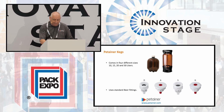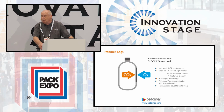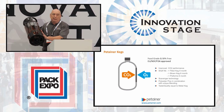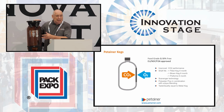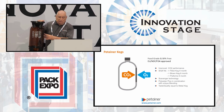The kegs are made out of PET, but it's not just basic PET. There's additives in the package itself. It's not a film that's put in there, it's actually well into the plastic. And this is there to stop oxygen getting into the product and CO2 exiting the product. So obviously for beer, you want to maintain CO2 in solution, and you don't want any oxygen to go in with any product at all.